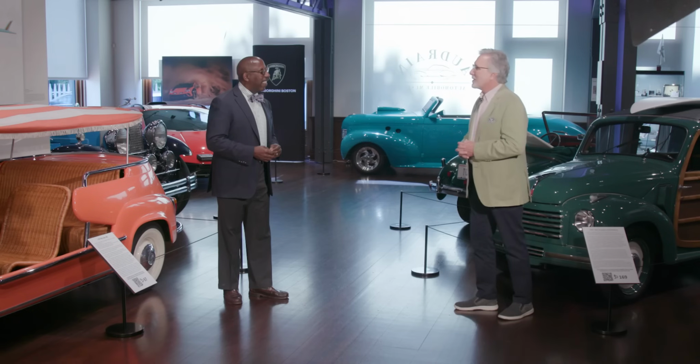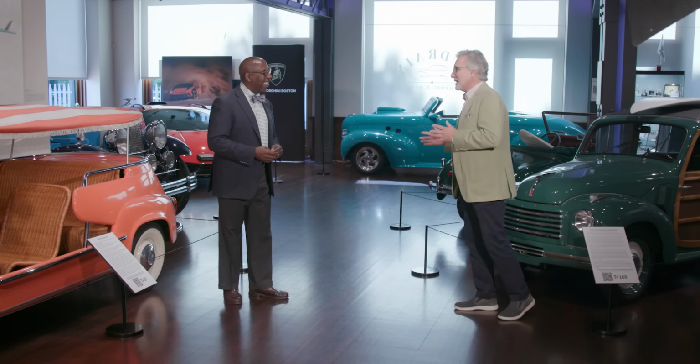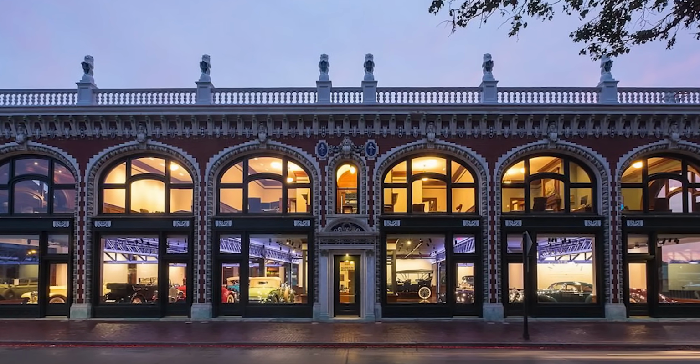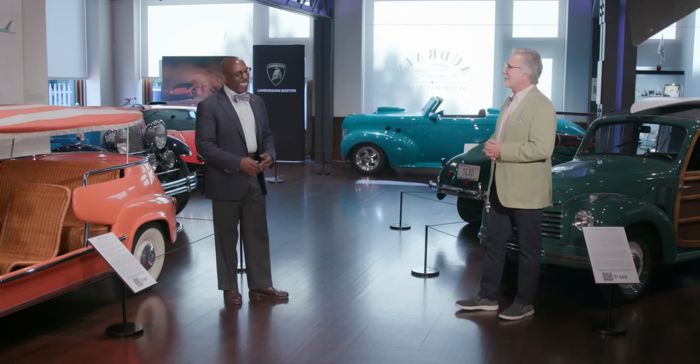This car is great because it has a history in Newport. It was donated to the museum. We just learned recently it was sold locally, and that down on Mill Street. But we also learned that he had a summer office here in the Audrain building, and that in fact he signed the papers to buy this car in the Audrain building in 1951.